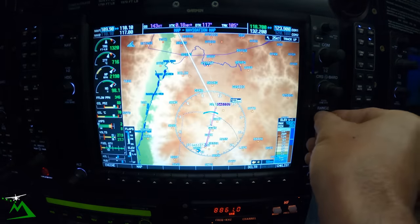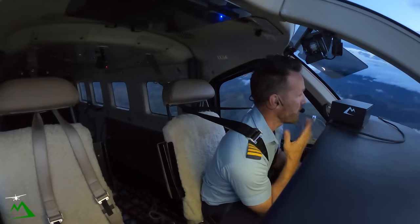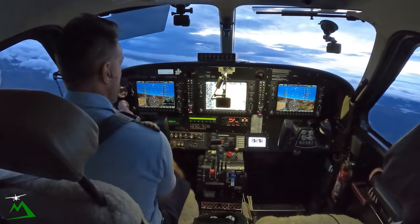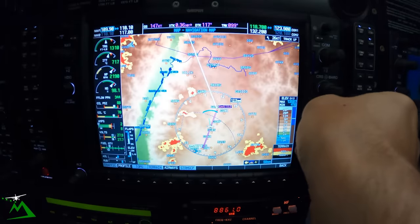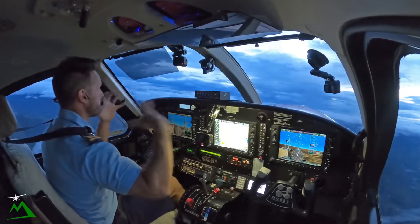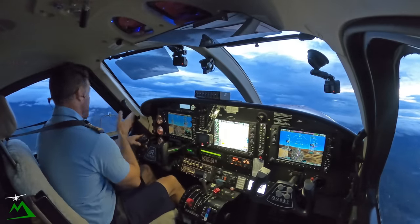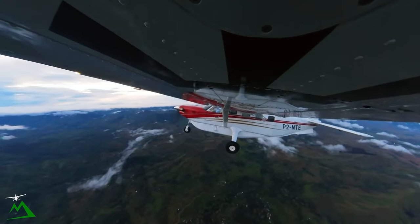Let's bring this open wide. That's what it looks like to me. I'm going to continue heading that way. Once I get there, what I can do is throw my terrain on. There we go, gives me a better picture of what's going on out here. If it isn't clear, then I'll just head back over here to GASA 2 and then be on my way, but we'll see.